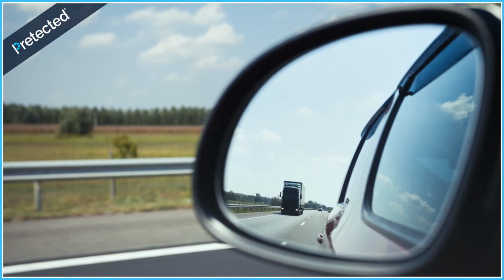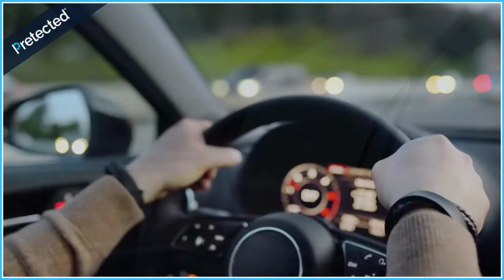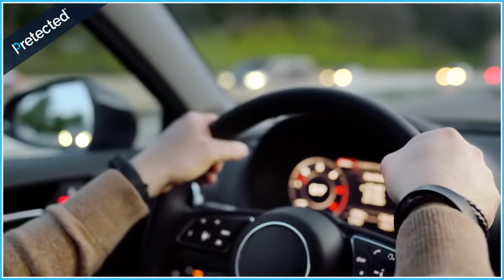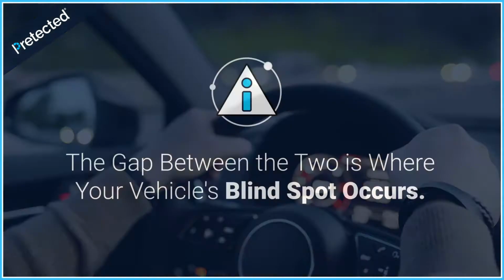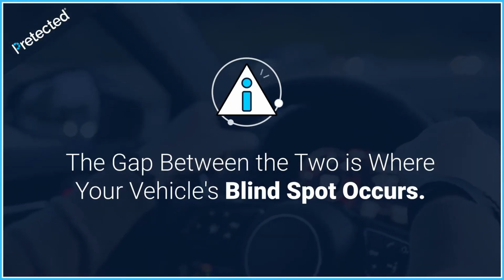When driving, make a note as you see any vehicles coming up from the left lane to pass you. As soon as you can no longer see the car in your rear or side view mirror, you should be able to see it in your peripheral vision. If not, then the gap between the two is where your vehicle's blind spot occurs.